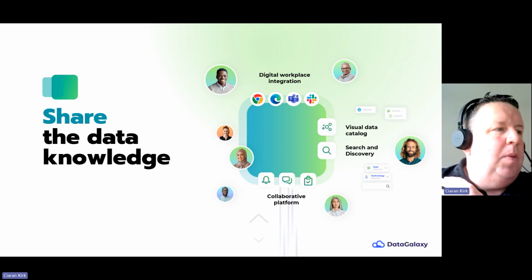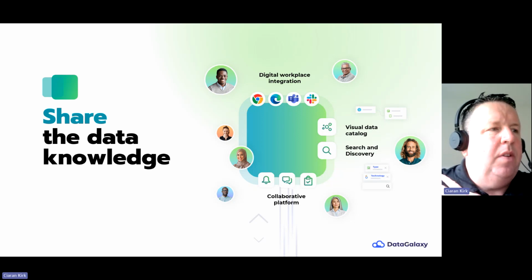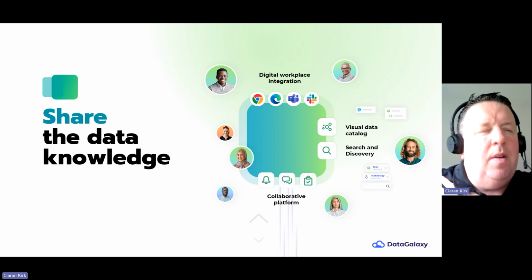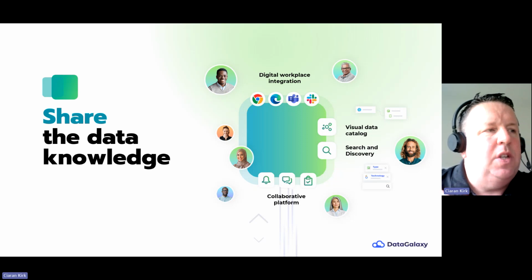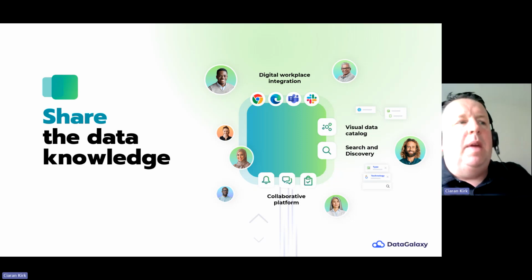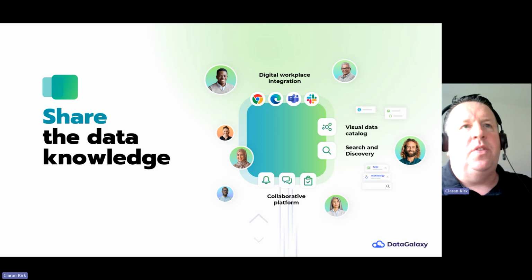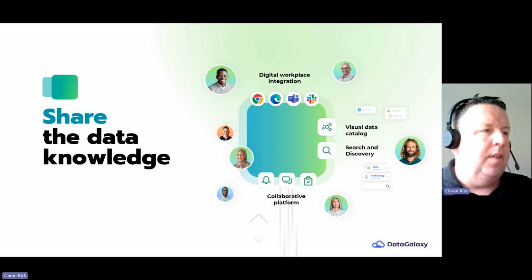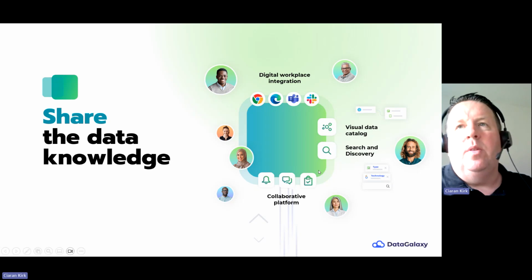Now, a big driver for cataloging is things like GDPR and being able to understand data governance and how your data is being used and where. But a big part of that is not just around regulation like GDPR. It's also about if you're making changes to your IT system, that you're actually taking advantage of your data properly, that you understand where your data is, who's using it, and if you make any changes that you're not causing downstream issues, which again is really, really important.